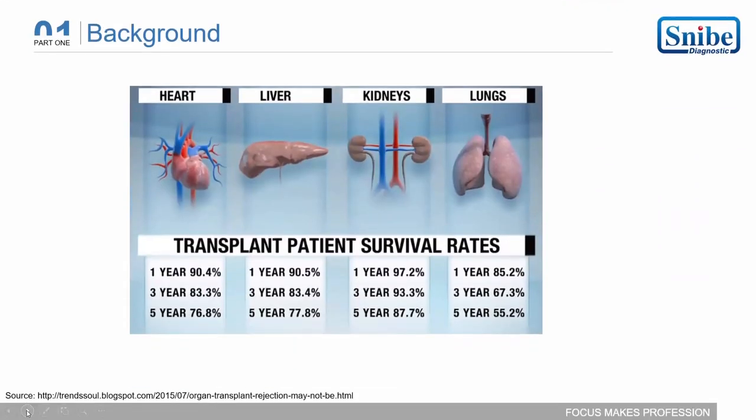If we talk about transplant types, globally there are heart, liver, kidney, and lung transplants. If you look at the survival rate of patients with these transplants, from 1 year to a maximum of 5 years, the highest survival rate at 1 year and 5 years is in kidney transplant. You can see here it's 97.2% at 1 year, and at 5 years it's 87.7%. Then the liver transplant has a survival rate of around 90.5% at 1 year, and up to 77.8% at 5 years. And then the heart transplant and the lung transplant.